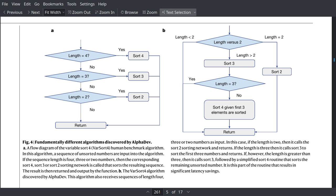As far as innovations in variable sort, you can see an example of a variable sort 4 algorithm in figure 4 from the paper. The traditional way of sorting is pretty straightforward for a human to wrap their mind around. An array of variable length up to 4 comes in from the top, and we check the length. If it's 4, 3, or 2 elements, then we call the appropriate fixed length sorting algorithm. If it's just a single element, then there's nothing to sort, and we just let it pass right on through. The AlphaDev variant, though, seems almost alien.